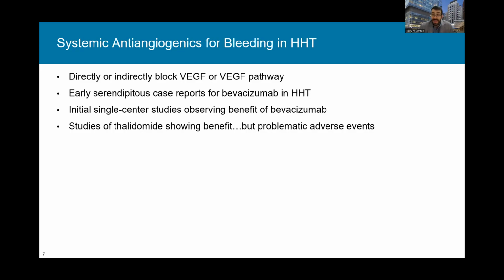So bevacizumab, or Avastin, is one of its brand names. It has many brand names now because there are biosimilars of this drug available. Bevacizumab is really the first anti-angiogenic agent evaluated to a significant degree in HHT. This drug was developed for cancer. Most of the drugs I'm going to talk about were originally developed to treat cancer.